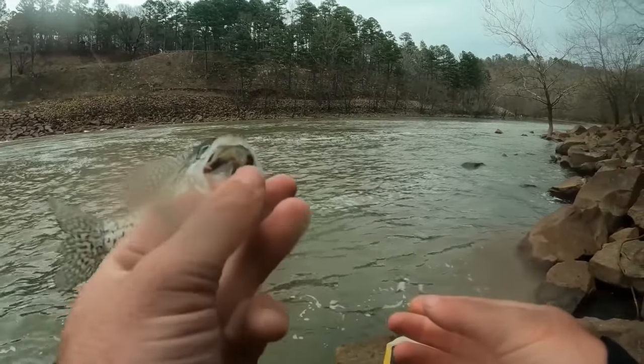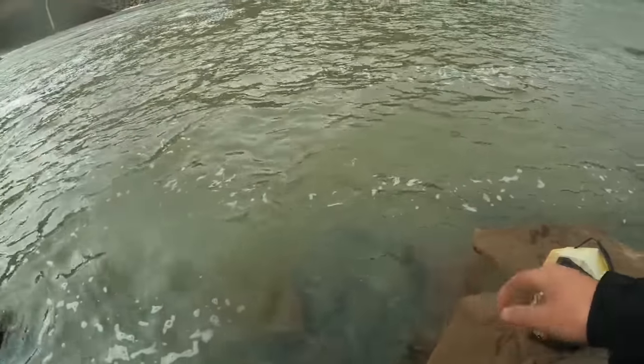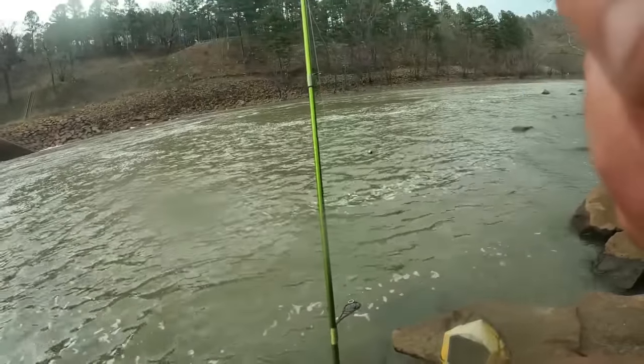Nice little tiny black crappie. I'm gonna let him keep that minnow. He's got it down there in his mouth, but we're gonna let him go. Oh, he spit it out. What a shame.